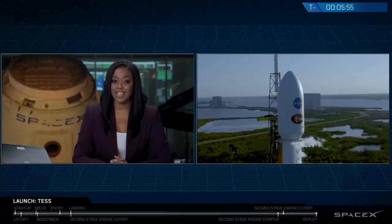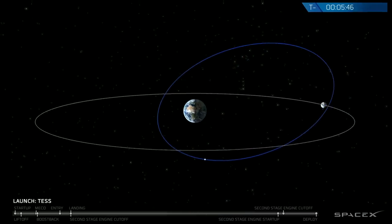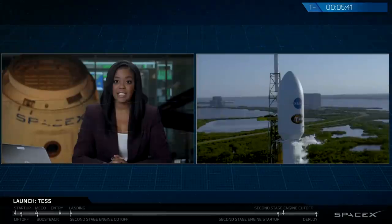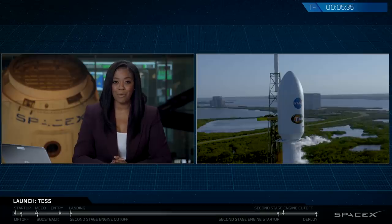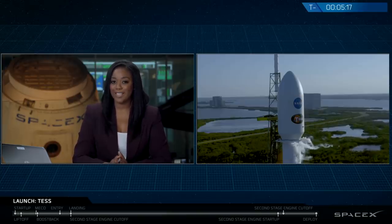Falcon 9 will be injecting TESS into an elliptical high Earth orbit that at its highest point reaches 273,000 kilometers. That's over two-thirds of the way to our moon. After TESS separates from Falcon 9, over the next 60 days the spacecraft will use its onboard thrusters to perform a series of maneuvers, which includes a flyby of the moon in order to slingshot it into its final high Earth science orbit. This orbit is what's going to give TESS an unobstructed view of the night sky, allowing the spacecraft to observe and catalog thousands of exoplanets for future studies by the James Webb Space Telescope, the Hubble Space Telescope, and large ground-based observatories.